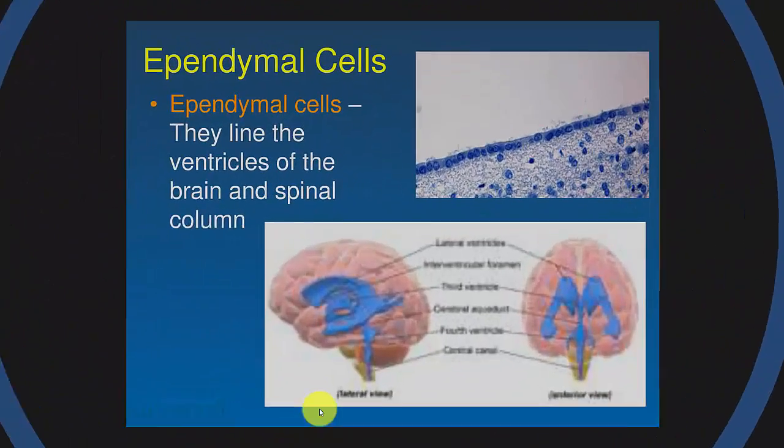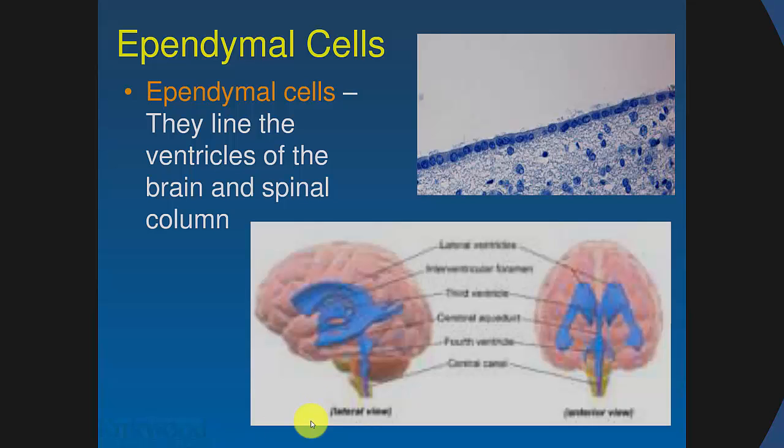Ependymal cells, pretty simple. You have these ventricles in your brain. We'll talk about those. They're the blue areas down here. Sorry, it's kind of low resolution. But your brain is actually floating because there's these ventricles that hold water, or CSF technically. Lining that CSF are ependymal cells. So they line the ventricles of the brain and the spinal cord.